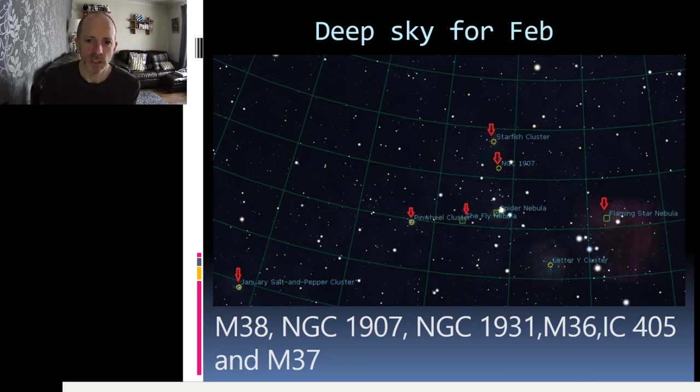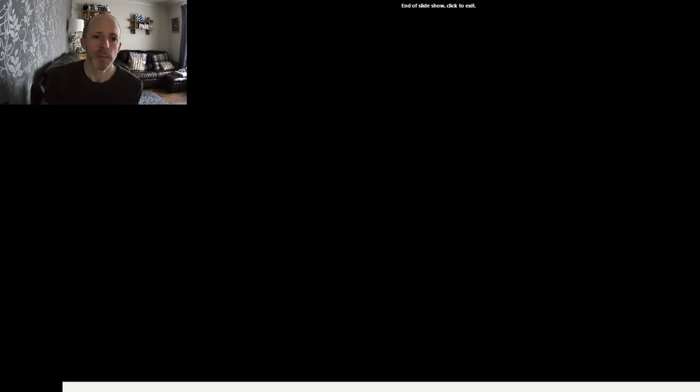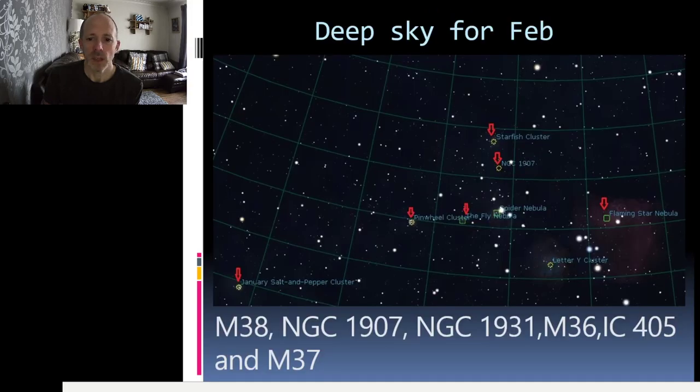The one that sticks out for me, I was hoping to get a shot of this at some point, is the Flaming Star Nebula, and that's due to the hydrogen alpha filter that I've started using on my modded camera, and this was one of the ones that caught my eye, but I didn't get an opportunity to image it yet. So if I do in February, I'll try and take an image of this, and hopefully be showing it in next month's Skyguide. So yeah, that's it for now.